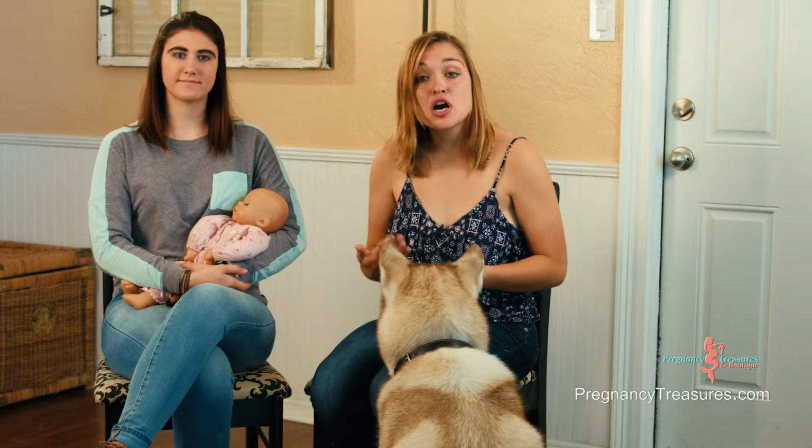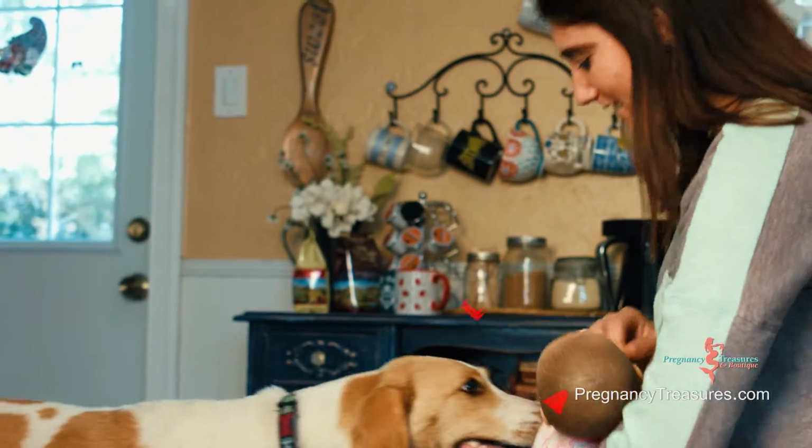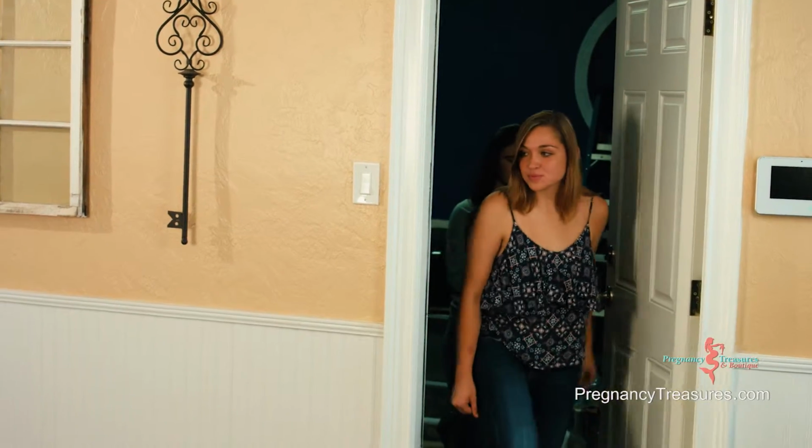Now we're gonna do a demo of how to properly introduce the dog to the baby. The dog's nose is incredible and it can smell the baby from a mile away. It's perfectly fine, you do not need to put the baby in the dog's face. But what we need to make sure is that it's a positive introduction.